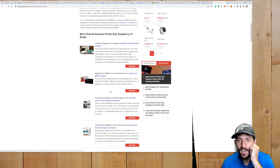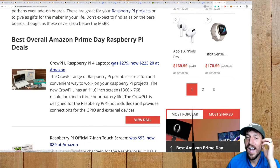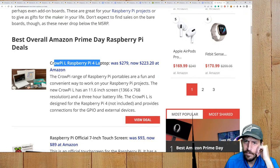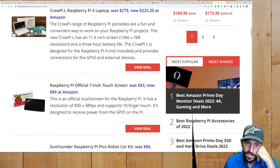And these are junk. The touchscreen used to be $93. Now it's $89. Let me zoom in for you a little bit here. The Crow Pi 4 laptop, which I should be reviewing soon. They're going to send me one. That's a pretty decent discount. But again, a lot of you aren't going to like that, and you still have to put a Pi 4 inside of it, right?